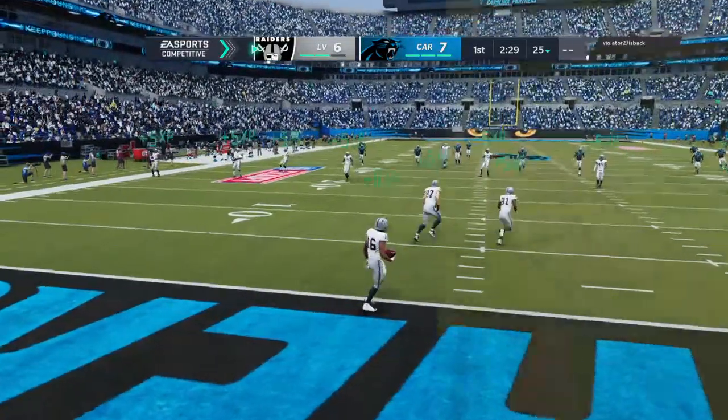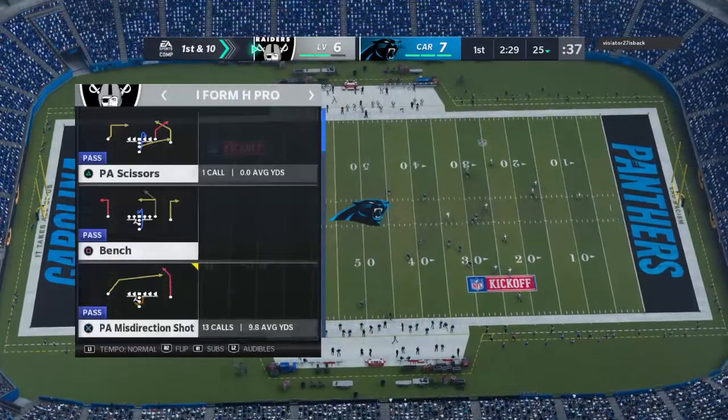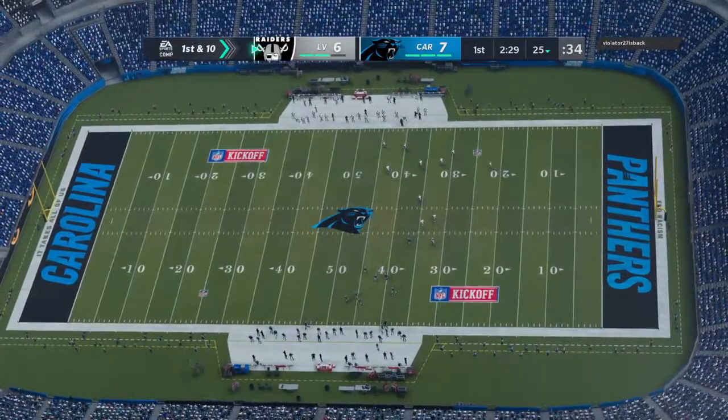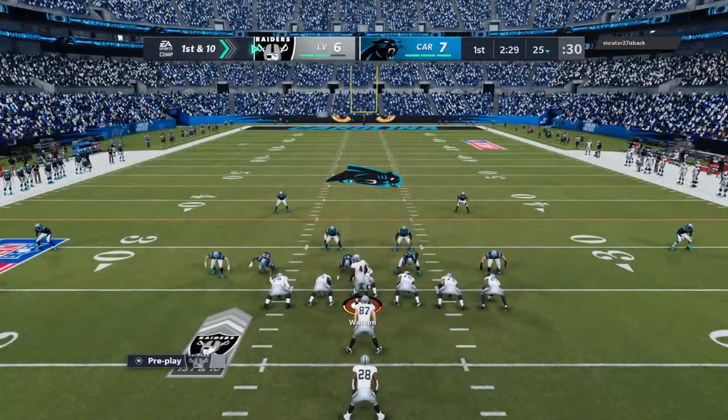And a fair catch signaled for and taken successfully. The Raiders take over 1st and 10 at their own 25-yard line. The Raider offense set to get this drive started.